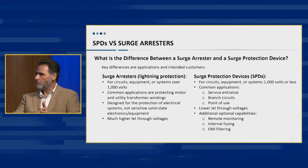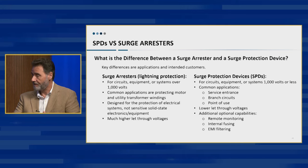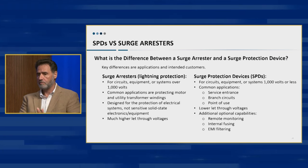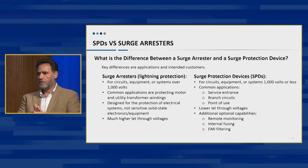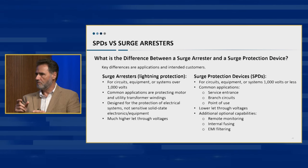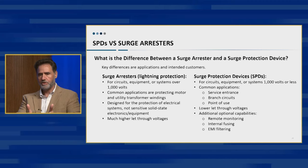Okay. So think of that kind of on the power generation side, where on the arrestor, it's kind of like a wider voltage window, right? A lot more gets through on this side, but we're also talking tens of thousands, if not 100,000 volts. On the surge protection side, much more targeted. It's 1,000 volts or less. In many cases, much less: 120 volts, 24 volts, 12 volts, some small DC voltages. And then on the surge protection side, they're more finely tuned to direct application for whatever that voltage is. Some may have some additional features, remote monitoring.